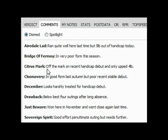The horse we're looking to lay, Citrus Mark, off the mark of recent handicap, debut, and only upped £4. The next one in good form last autumn, but poor recent stable debut. The next horse here, December, looks harshly treated for handicap debut. Drawback, below best 4 outings after long absence. Just Beware, won here in November, went close again last time. Certainly the best one so far. And Sovereign Spirit, good effort, penultimate outing, but needs further. Okay, so a bit of a mixed bag of reviews, I would say there.